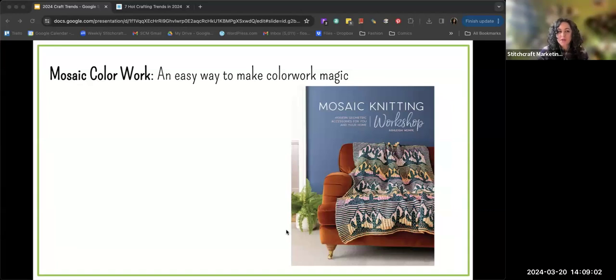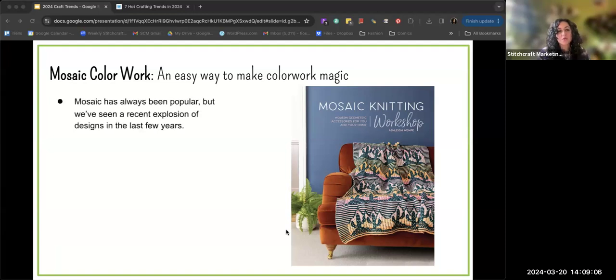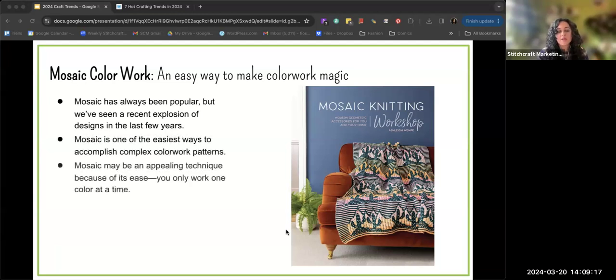So for our next trend, we have mosaic color work. It's a very easy way to perform color work magic. It's always been a popular method of color work, but we've seen a recent explosion of designs in the last few years. Essentially, we find it to be easy and appealing because it doesn't require holding more than one yarn at the same time. I think that's why it's probably so popular for knitters and crocheters and new knitters and crocheters, because it's very easy to accomplish complex color work.